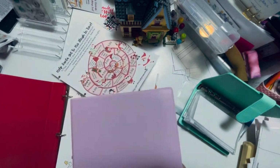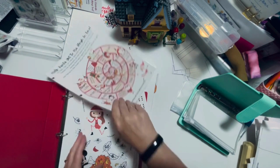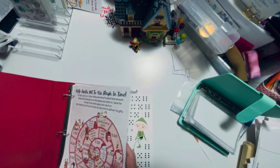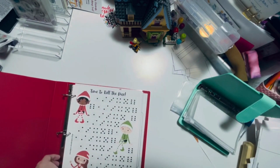Someone had said I should do games for, this is so heavy now, I should do games for each season. So we may look at that too. But I'm going to put the games in the beginning of the folder because I'm going to want to play those first. So there's those.